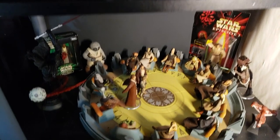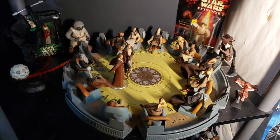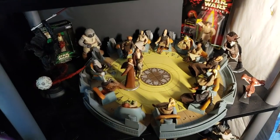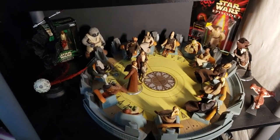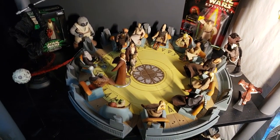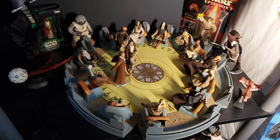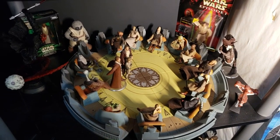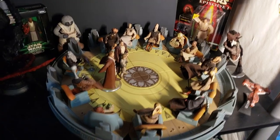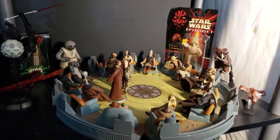Alrighty, as we move down the shelf, I've got my entire Jedi Council scene. These came in multiple packs, I think three or four different sets to collect to get the entire council. And they weren't exactly cheap back in the day when I picked them up. I can't remember what year these came out. I want to say 2002, 2003, 2004, somewhere in there. I was really glad I stuck it out and got the entire Jedi Council scene.